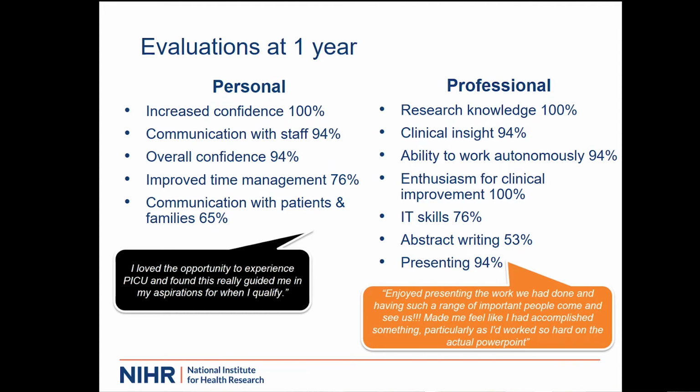Or is this just something that they did in the summer? It wasn't really part of their assessment process. But actually the feedback was really positive, both in terms of personal and professional skills. And the figures are all there, but what I really liked was the bit about enthusiasm for clinical improvement, 100%.